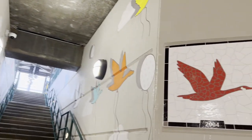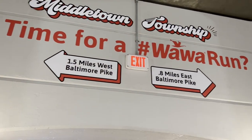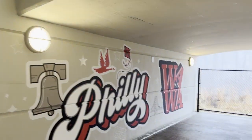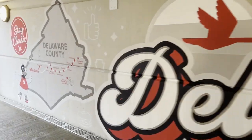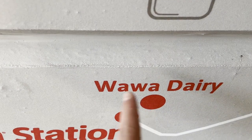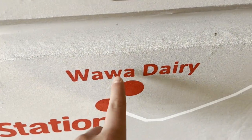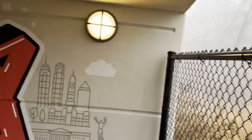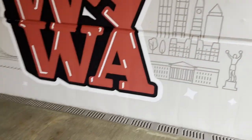There's lots of Wawas. Even signs for the nearest Wawa, and very nice artwork here, especially this one. I like this one. I think this is why the station's called Wawa. It might have been named after the Wawa dairy, I'm not really sure. And then just random stuff not really being used. I'm not really sure what this is for, it just sort of ends, so that's pretty much it. Let's go to the station.